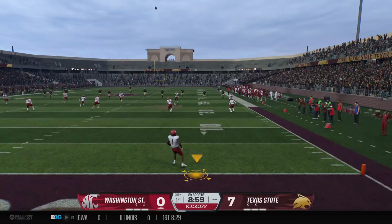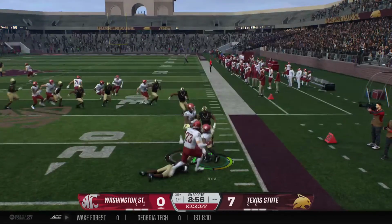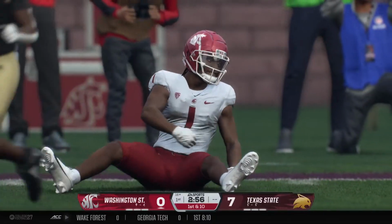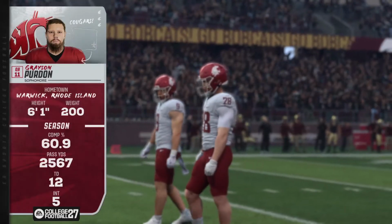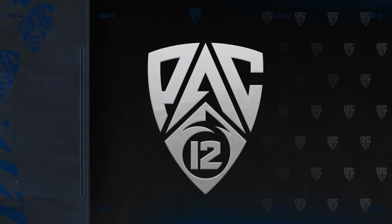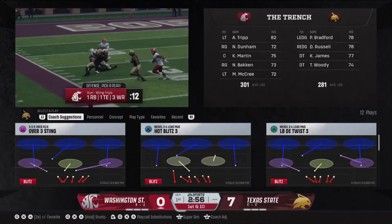He'll start the return inside his 5. So Washington State's offense will now get its first chance with the football. And here's the sophomore quarterback who will be at the controls in this one. He's been able to put together a solid resume, and we're anxious to see what he can do in this one.